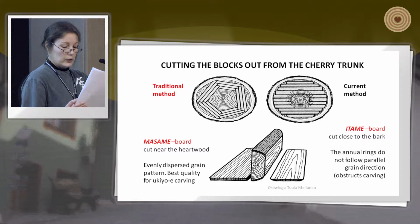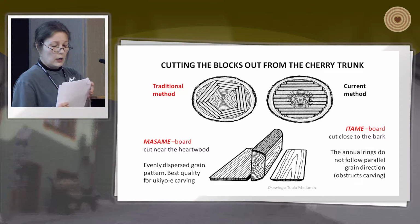Here we have the methods in cutting the blocks out from the cherry tree trunk. In the old method, boards are sliced by circling the hardwood. The current method is more economical, but the blocks cut this way warp more easily than when they are cut in the old style. A board cut close to the core is called masame. It is considered the best quality for ukiyo-e printmaking. Itame boards cut close to the bark have annual rings that tend to obstruct carving.